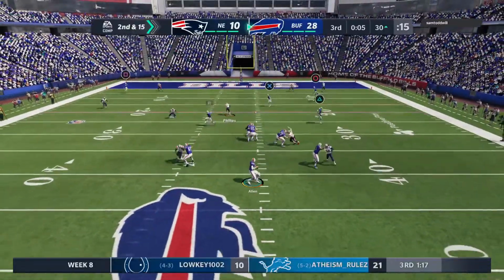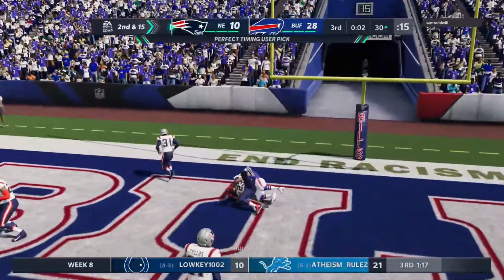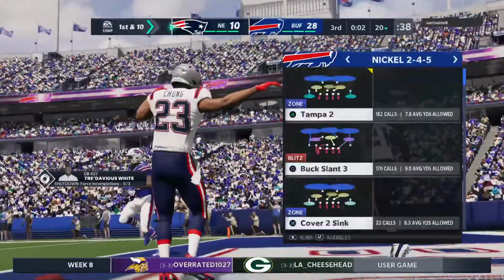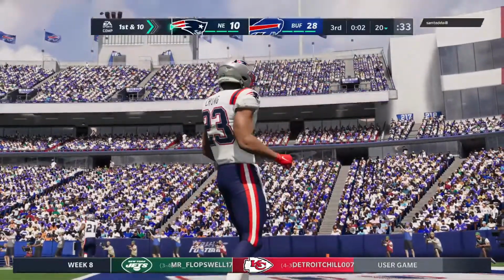Operating from the gun, Allen uncorks one for Davis. And this is going to be intercepted. Picked off by Patrick Chung. And a big turnover there as his guys will get the football back at their own 20-yard line.